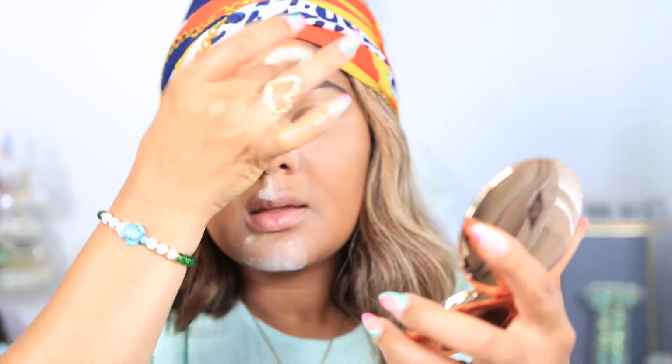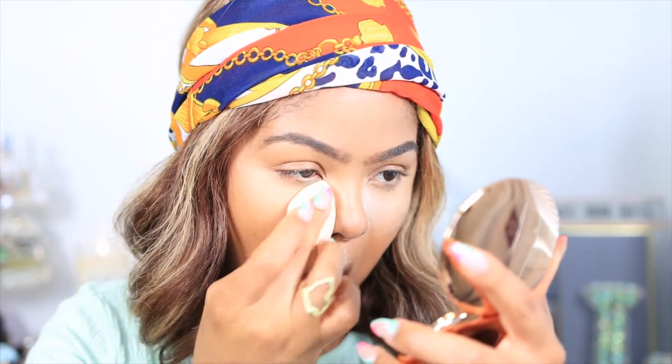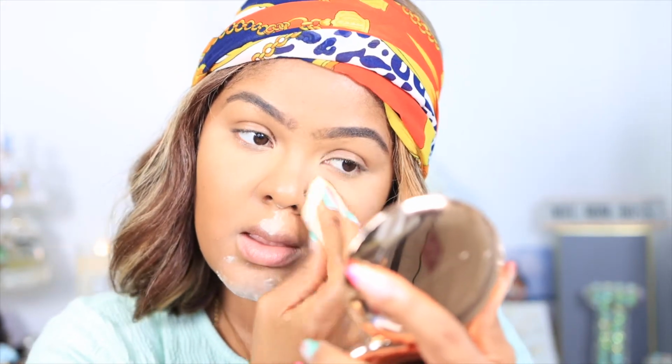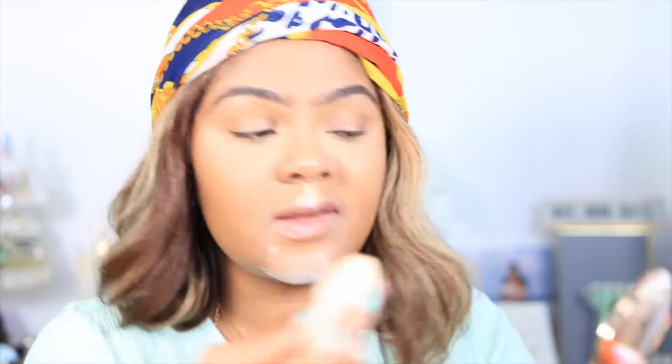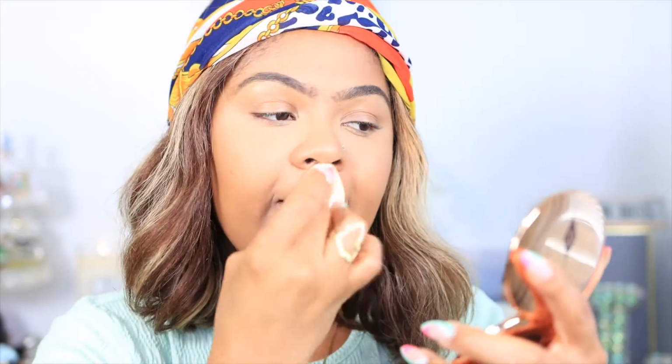Okay. This powder is so worth the hype. It's worth the money. It's worth everything. I love it. It's so smooth. One of my favorite powders. So I'm just gonna set that, and then I'm gonna take whatever excess and just clean my nose a little bit with that.